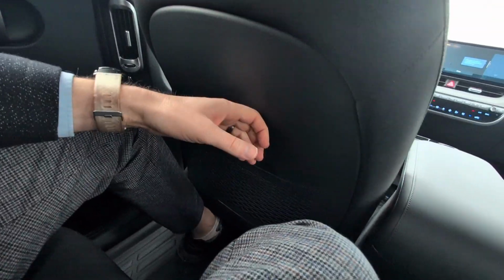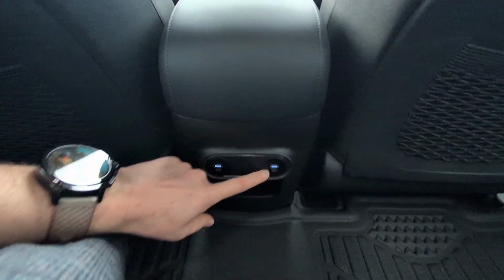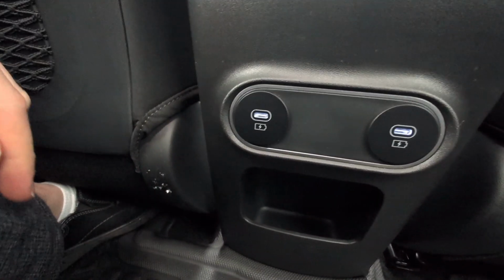You have solid seat backs here. They've both got little nets that you can put stuff in. Got a couple of USB-C ports. You'll notice that they are lit up. And there's a little spot for a phone if you want to charge a phone or something like that. And check it out, center cup holder armrest, which is nice and soft.